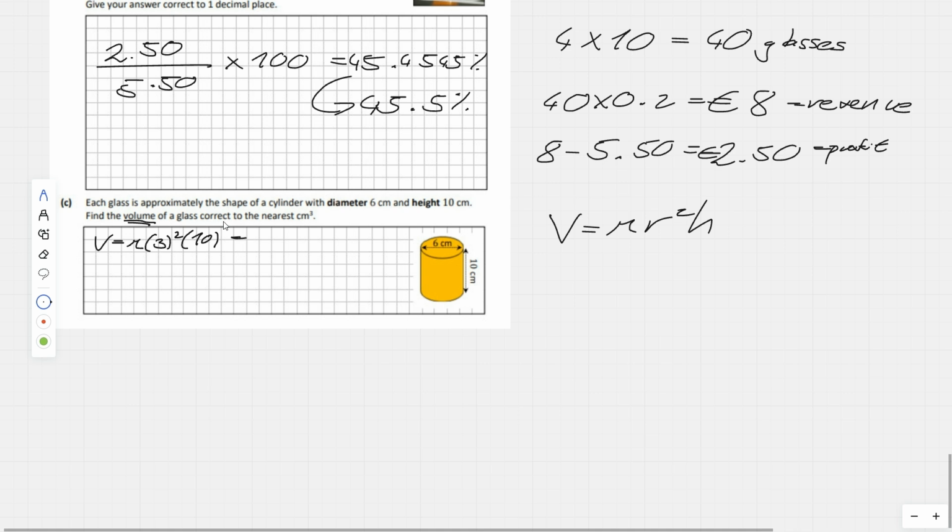Now it's important to put the brackets like I did there, so that everything is multiplied correctly. Now the squared could be inside the brackets, but we just want to make sure that we're multiplying instead of putting the numbers beside each other into the calculator. That will give us 90 pi, or if we press the SD button on our calculator, it will be 282.7433, and then centimeters cubed, because we're looking at volumes, so we're looking at the cubes inside of this.